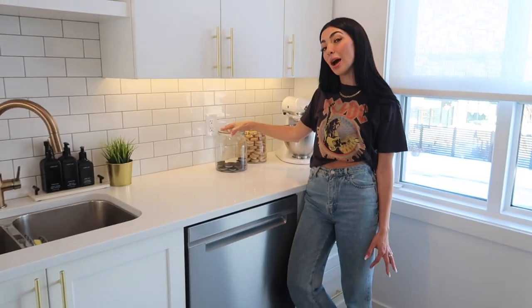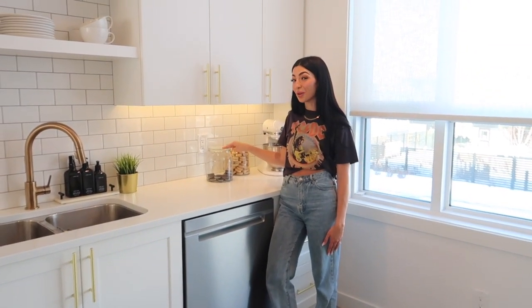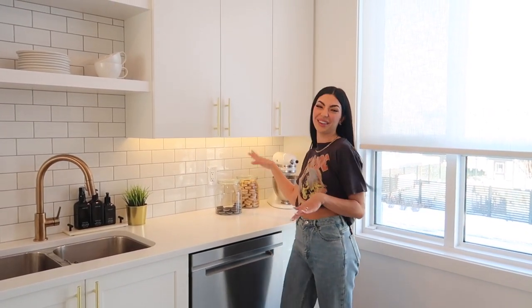You'll be shocked though to fill up one of these. We got the actual canisters from IKEA. To fill it up with cookies, it costs almost $40 Canadian, which I was shocked by, to be honest. I was like, oh, it's gonna cost a couple bucks. But it's a really fun social thing.